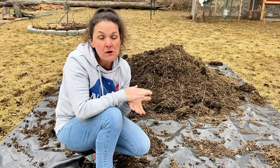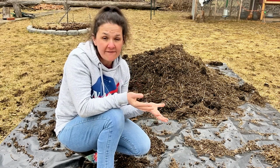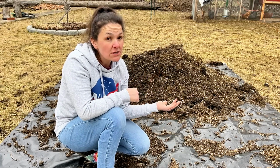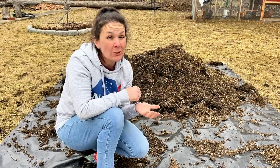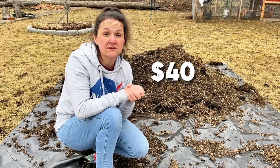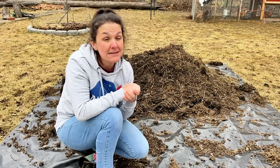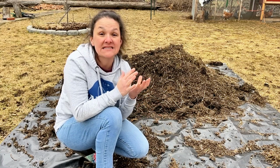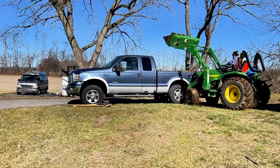And if you have your own truck or have a friend or somebody that can go with you to pick this up, a truckload of alpaca poop for us was only $40. And I know there's a lot of other farms that would be glad to get rid of their animal waste for a really reasonable price as long as you can come pick it up.